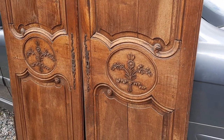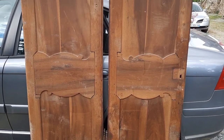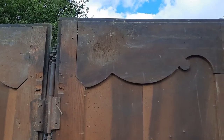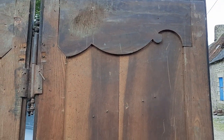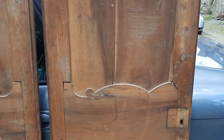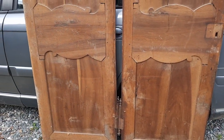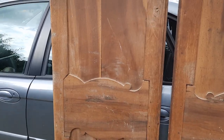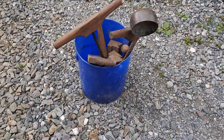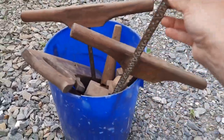Stunning. Very happy. Now this is the other side of the door. So you can just see the construction. Some sort of fruit wood, probably cherry. I'll have a closer inspection later. Yeah. So it's always a little bit random what you find at these boot sales.